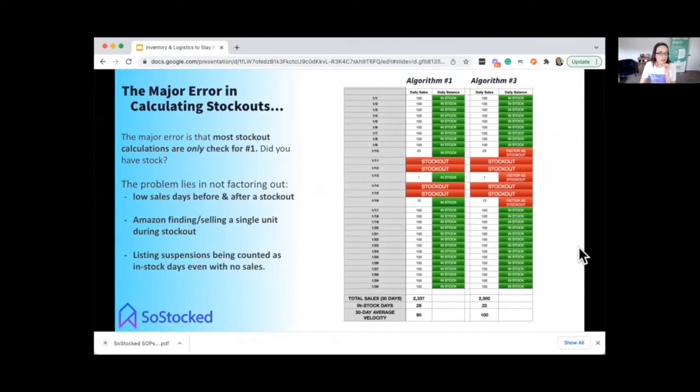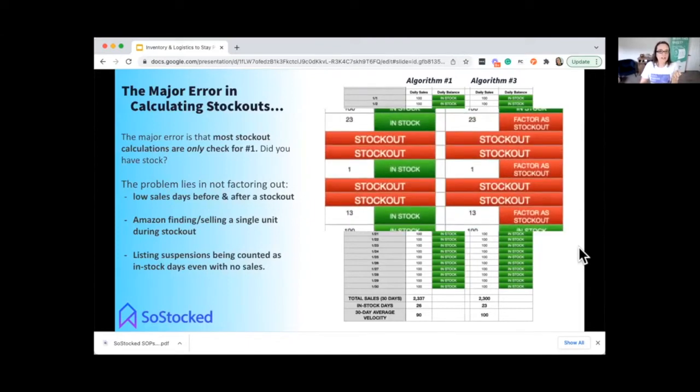So what was happening is normally these other systems are only looking at that first point. They're only looking at, did you have stock? And everything else is counted as an in-stock day. So the other software, for example, was looking at this. You sell an average of 100 units a day. Right before you stock out, you sell 23 units, and that's counted as an in-stock day. Then you stock out, then Amazon finds and sells 1 unit. That's counted as an in-stock day. And then you come back in stock and sell 13 units. That's again counted as an in-stock day.